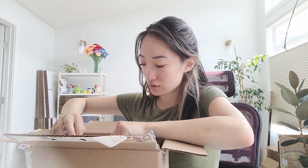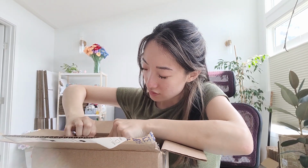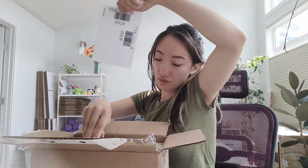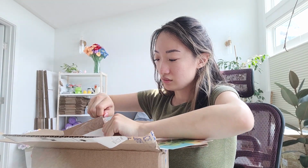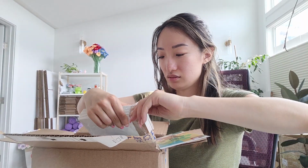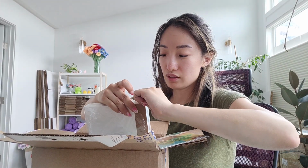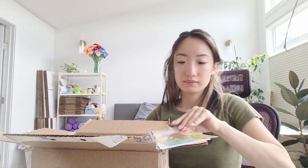But this one is new, if I can get it out. Ugh. They're like shrink wrapped. Oh, there's like a wrap around it. Oh my god, it's so slippery. There's like a band that I need to remove with my handy dandy pocket knife. That's gonna be easier. Garbage.